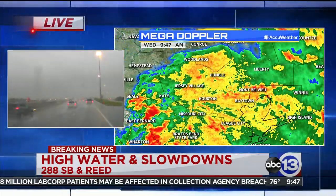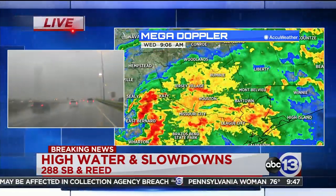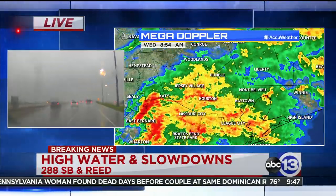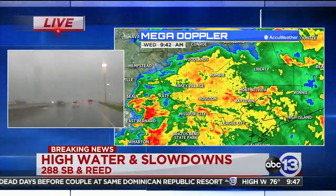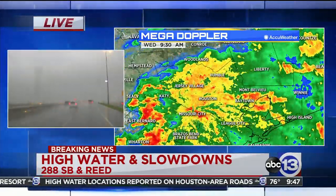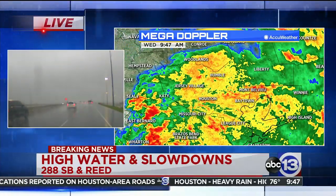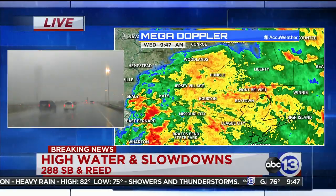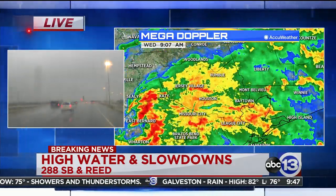So the northbound lanes seem to be accident-free, but they're not in the clear, because we've seen on the northbound lanes in a couple of different areas high water on the entrance ramps coming into and getting onto 288, and some of the exit ramps going off of 288. That's all on the northbound side. So if 288 is in your future, either consider finding another route or understand it's going to be touch and go in some of these spots.